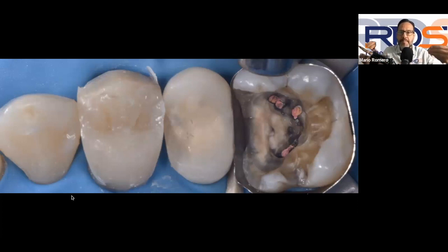I like it because it has a primer. I like it because I can inject it in the cavity in one thick layer. I like it because I can control the time of setting of this material by using my curing unit. So there's a lot of features that I like about this specific material for these particular cases. So I use resin modified glass ionomer to elevate this margin.